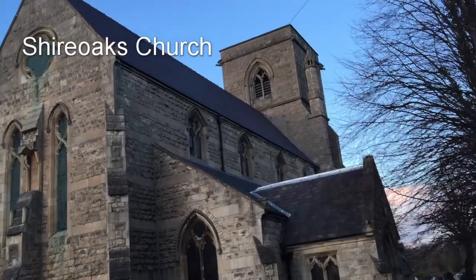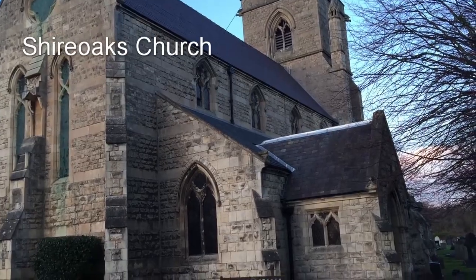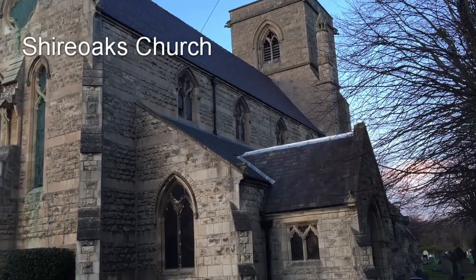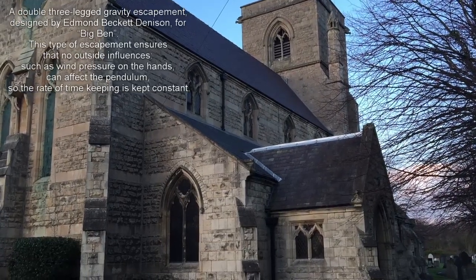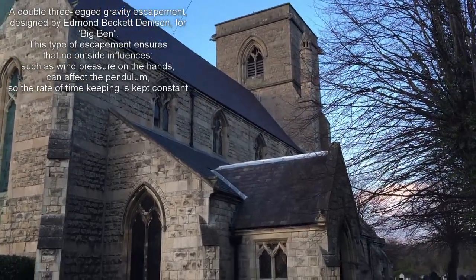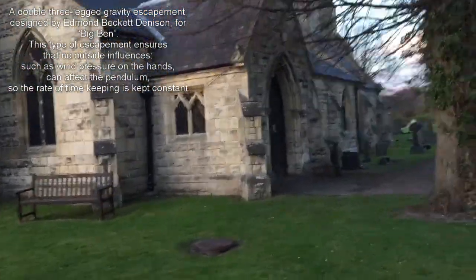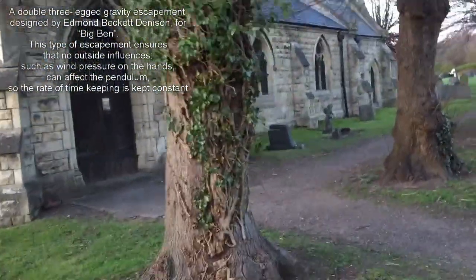So this church has a connection with the Houses of Parliament, in that the stone used for the Houses of Parliament was taken from a quarry near Southampton, which is very near to where we are now. And the mechanism that's in Big Ben, which I'm not quite sure of the detail of, has some sort of special mechanism that operates the clock and the bell. So this has been designed by the same person, and it has the same features as Big Ben.